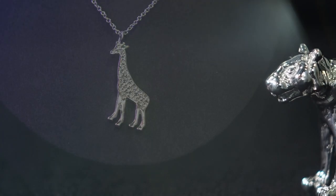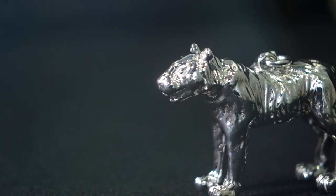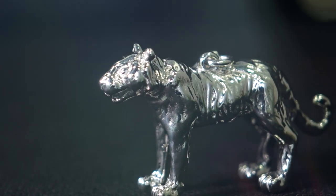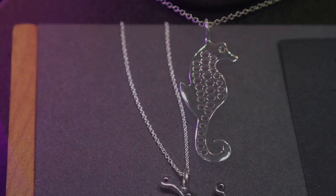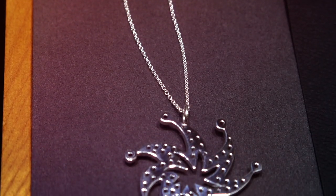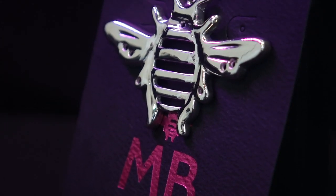So I actually have two styles. One is a 3D iteration in the round of the full figure of the animal. And the second is a flat piece that's cut out, and there's negative space where the sun comes through and you see the air and light coming through the piece.